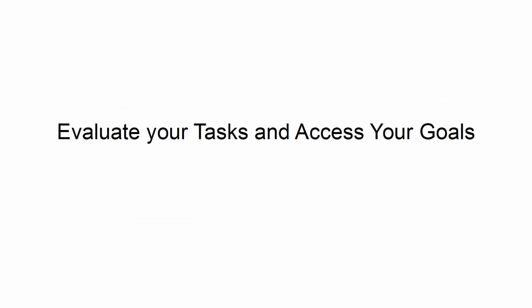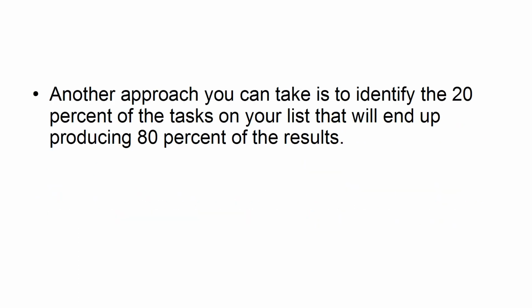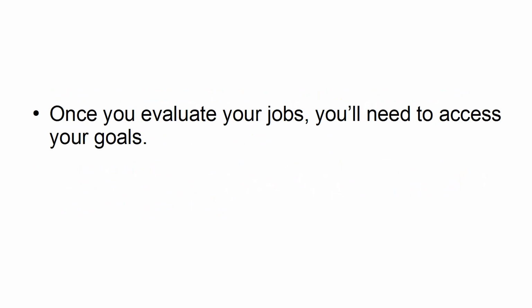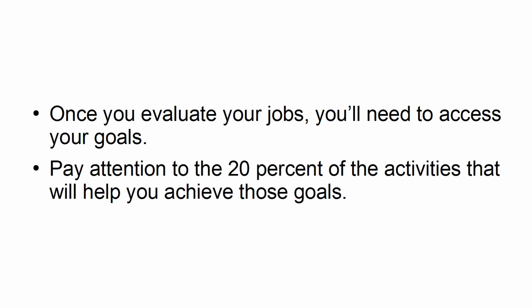Evaluate your tasks and assess your goals. Another approach you can take is to identify the 20% of the tasks on your list that will end up producing 80% of the results. You can do this by asking yourself if you're wasting too much time working on a specific task and if it will help you reach your goals. Once you evaluate your jobs, you'll be able to assess your goals. Pay attention to the 20% of the activities that will help you achieve those goals.